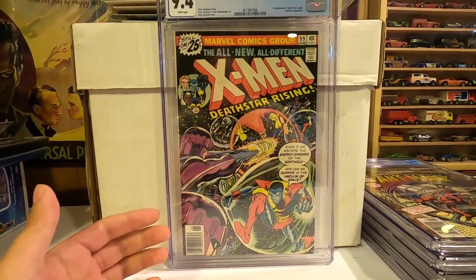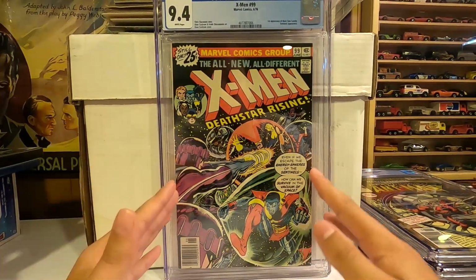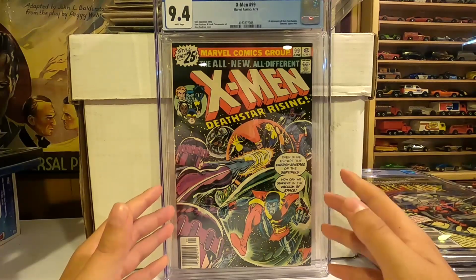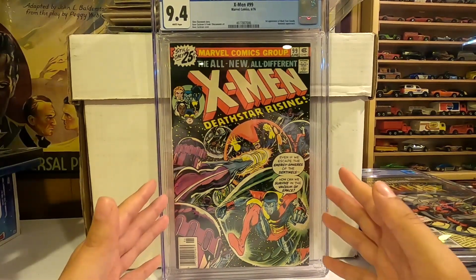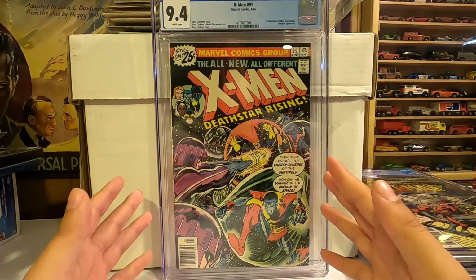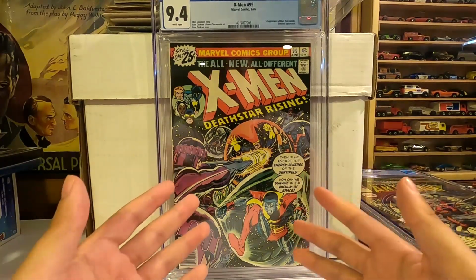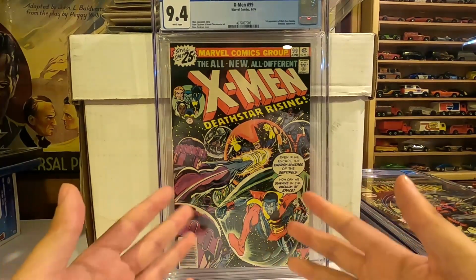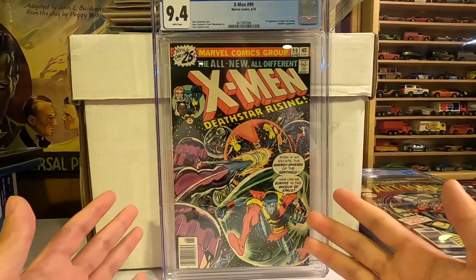I think that's the only reason it came back a 9.4 instead of a 9.6. In its present condition at a 9.4, we looked it up online, or at least Dolph looked it up online during his live stream. You can go check that out. And the fair market value on this book is somewhere around $300. So, obviously it was sold to us by a professional dealer who had it between 8.5 and 9.0. So the fact that it comes back 9.4 is just unbelievably lucky.